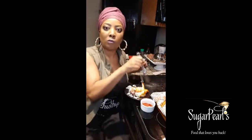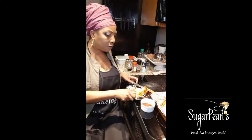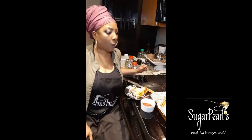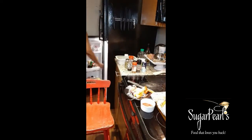Mmm. It is not overcooked. That is beautiful. Where my lemon at? Do I have a lemon? No, but I got some lime juice. I got a lemon.